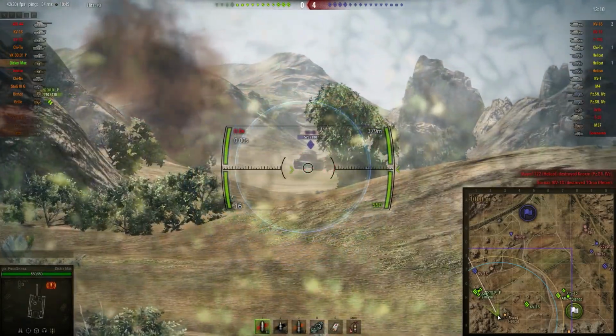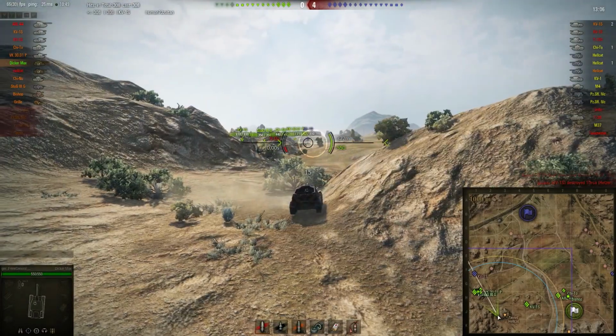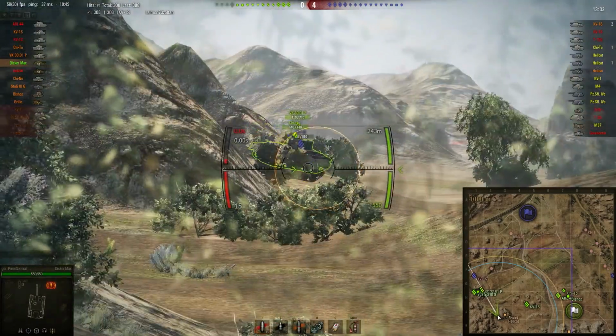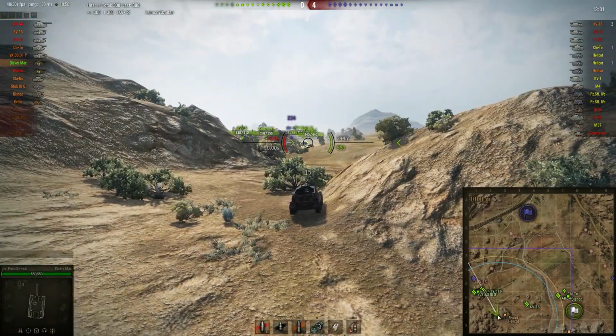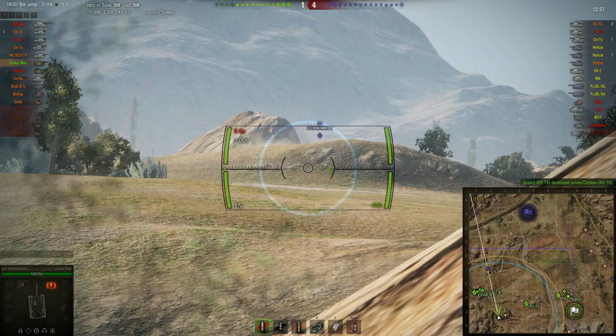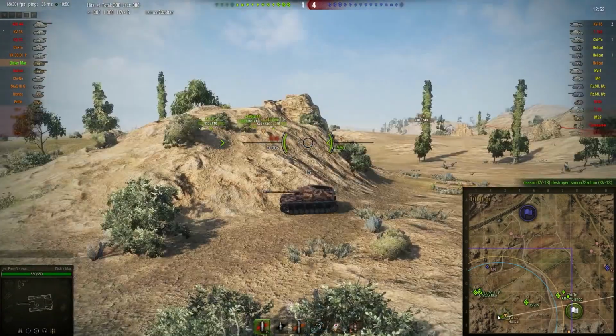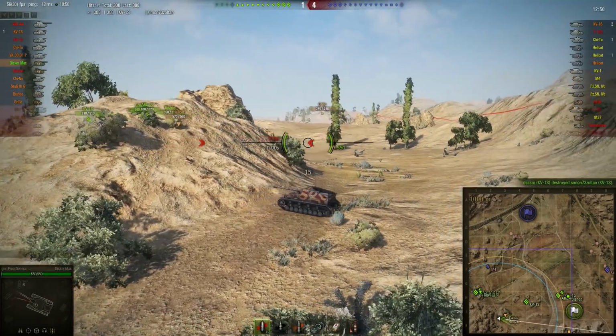You can see a KV-1S making a move now. He doesn't know whether to stop and return or continue on. He decided to continue on and paid the price. General gets a nice bit of damage, just over 300 onto that KV-1S, and then he gets taken out by his counterpart.